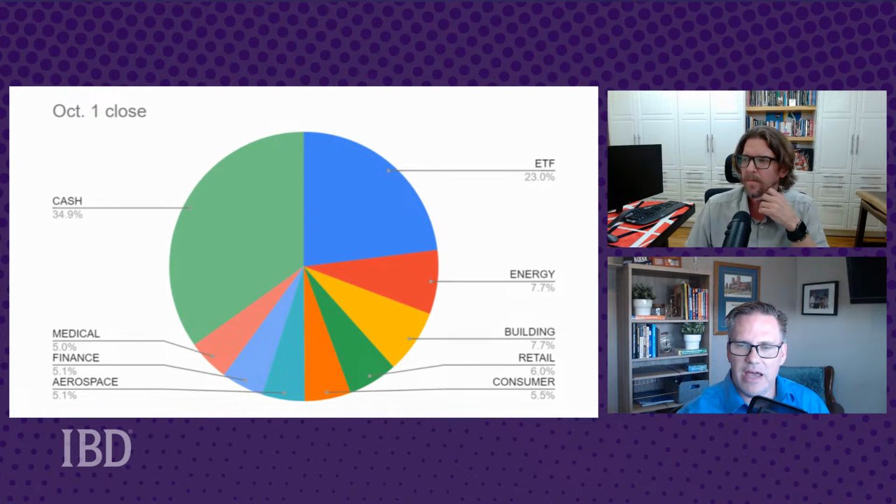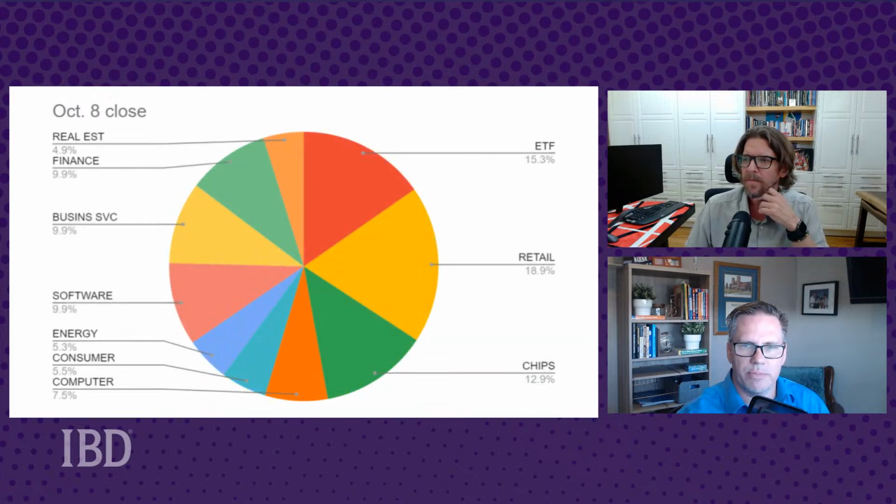Instead of the ETF being a 23% position, we've brought that down to 15%. We've got chips exposure, computer exposure, software exposure. So we're not completely ignoring tech, but we still have consumer, energy, real estate, finance. It's quite spread out. Any thoughts on this?